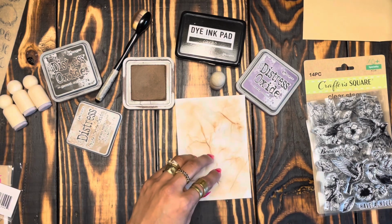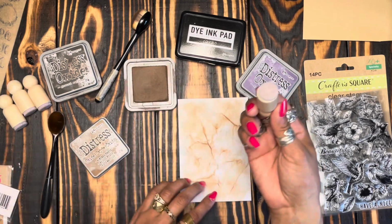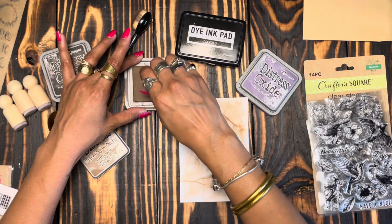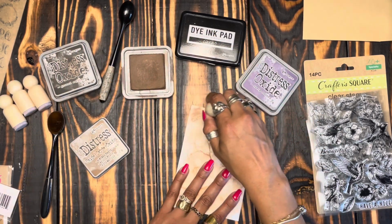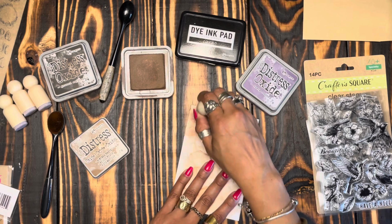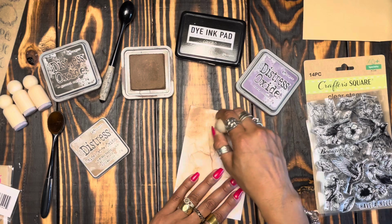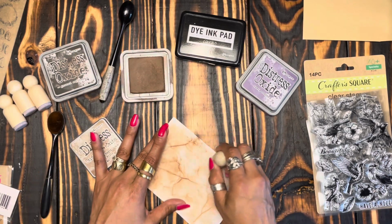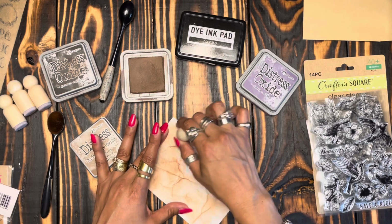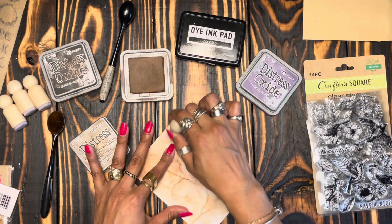So now we have our kind of foundation color. Let's go ahead and use this to show you the different texture. So this is going to be the Vintage Photo, and we're just going to take it and rub it into our paper, creating more of a fibrous kind of texture, kind of coming in off the edge of the sheet, creating more of that worn, leathery look that we want.